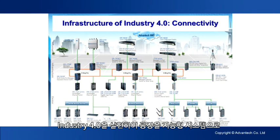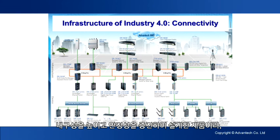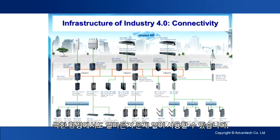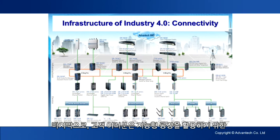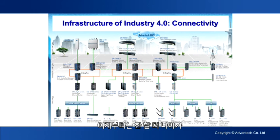Connectivity is very important to realize Industry 4.0 and make a factory intelligent. We at Advantech can provide products such as device servers, gateways, wireless APs, and top-level fully managed switches. Designed to be ruggedized and highly reliable, these products are very suitable for harsh environments. Finally, we believe customers can choose a total solution to enable an intelligent factory, not only IPC or systems, but also networking products from now on.